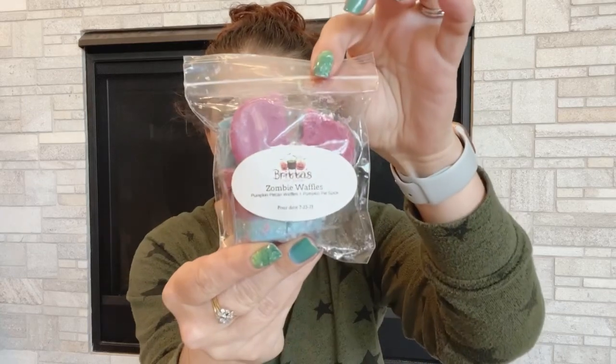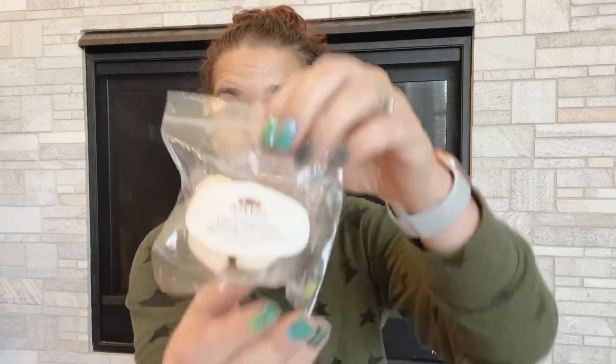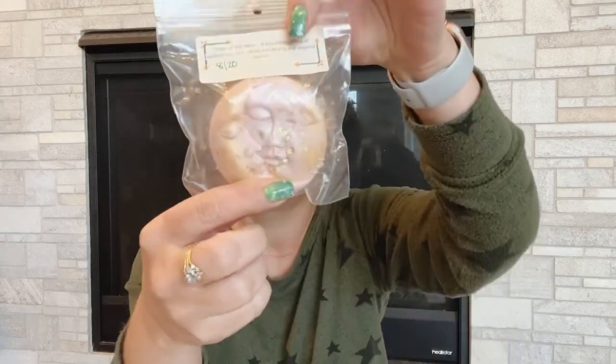Zombie waffles, which is pumpkin pecan waffles and pumpkin pie spice. Party Punch, which is Hawaiian Punch, blackberry, and lemon curd. This is Halloween, which is cinnamon sugar cookie, cupcakes at Tiffany's, and vanilla pumpkin marshmallow. Oh, I found another one from the bathing garden. So Tears of the Moon, a bewitching blend of blackberries, lime, peach, raspberries, and sugared apricots.